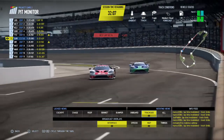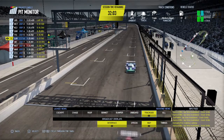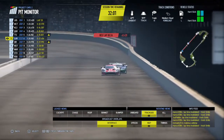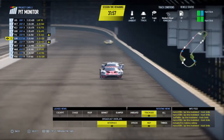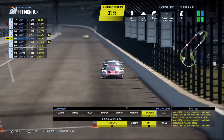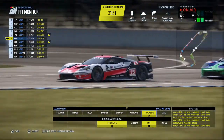Let's check back in the battle for 6th, where we've got Survivor and Dirt Rally. Survivor started 9th or 10th, I believe, and he has moved up here in that Ford GT as Dirt Rally fell back from the battle in front of him, and now these two going at it for 6th place. Still very early in this race.